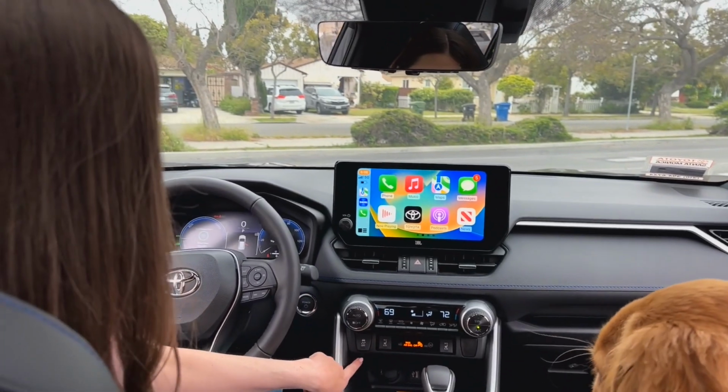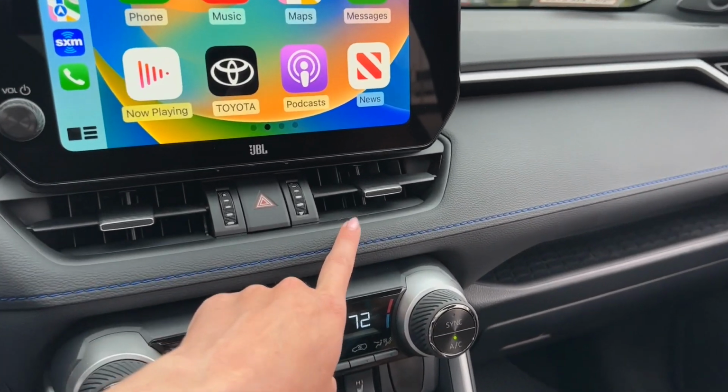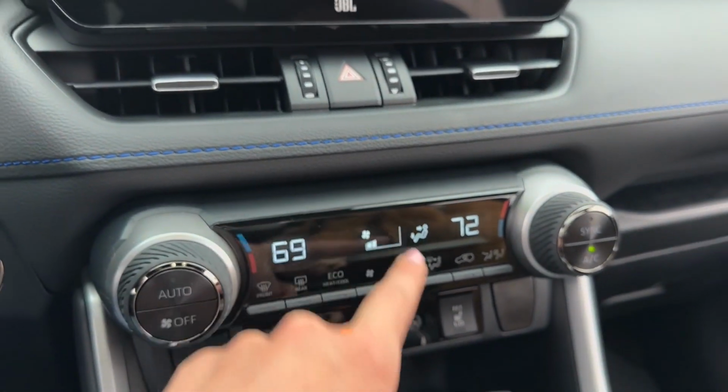We also have heated seats, dual zone climate control. Cooper really likes it when I have the air on really high and he just really enjoys it.